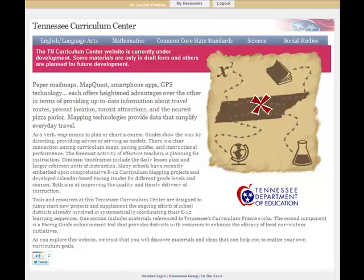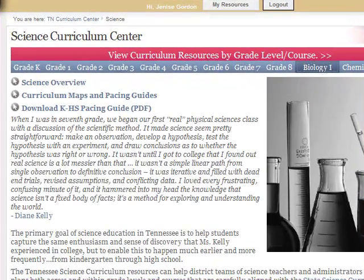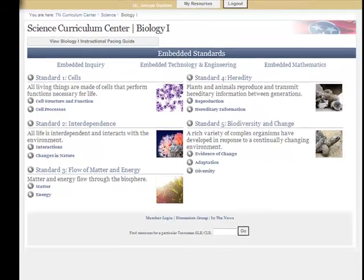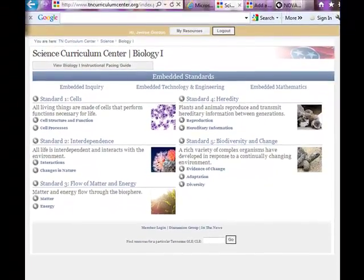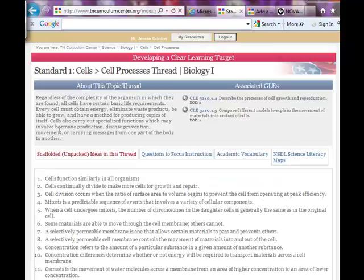So let me show you the way that I found personally to be the best way to do this over the course of 4 or 5 days of work. Now I'm taking you through science, since that's my area. I'm going to go into biology, and let's say that I found a really great resource for cell processes. So I'm going to click on cell processes.